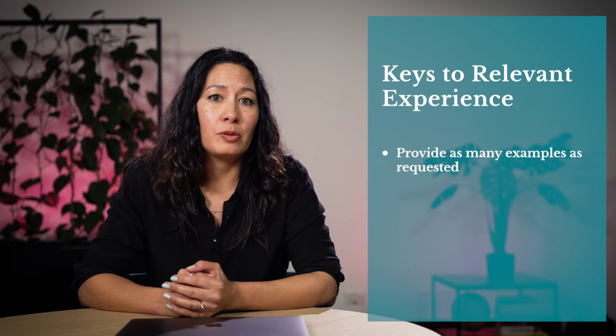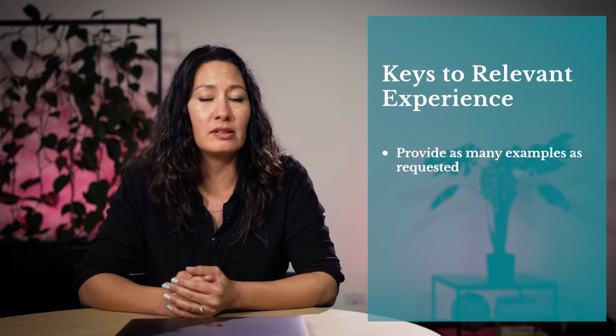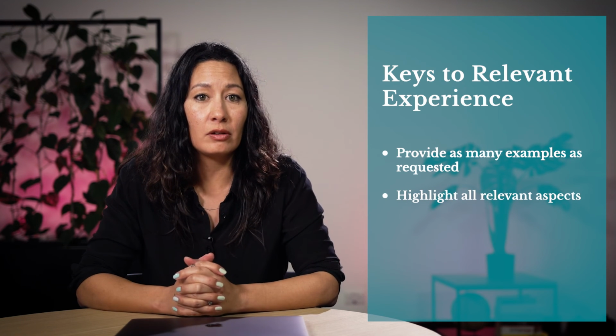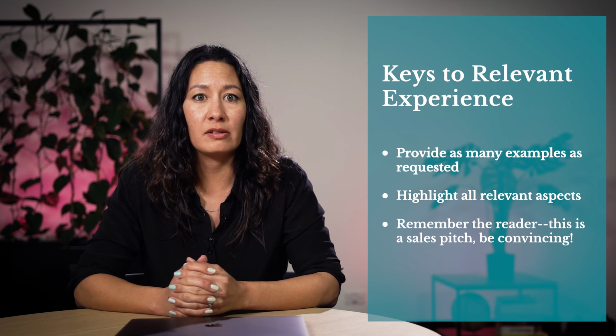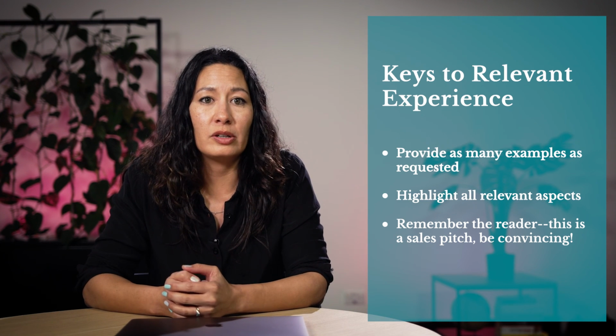With relevant experience, the keys are to, first, provide as many examples as requested, even if they don't seem relevant. Second, to highlight all the relevant and similar aspects that you can think of. Third, always remember the reader. This is a sales pitch, so you need to be convincing and you need to be persuasive. If you make it easy for your reader to give you marks, you'll be putting your best foot forward in your bid.